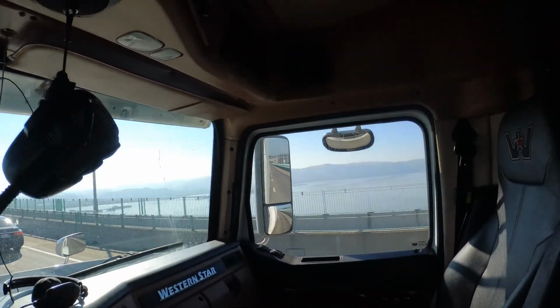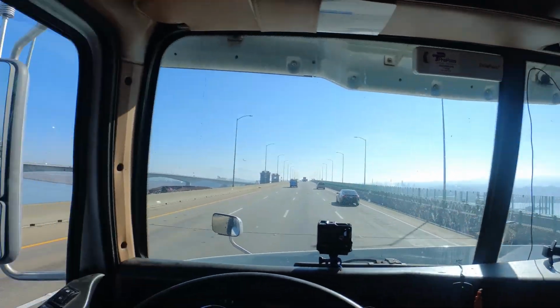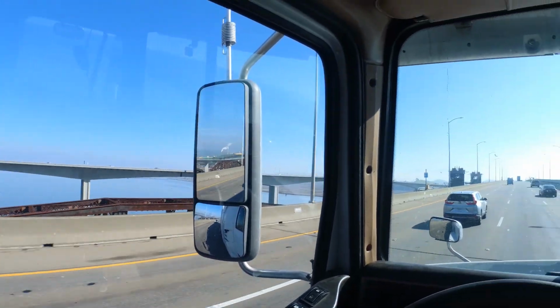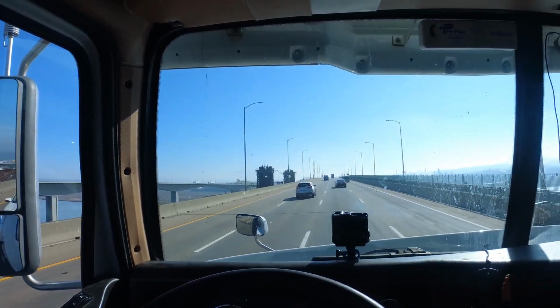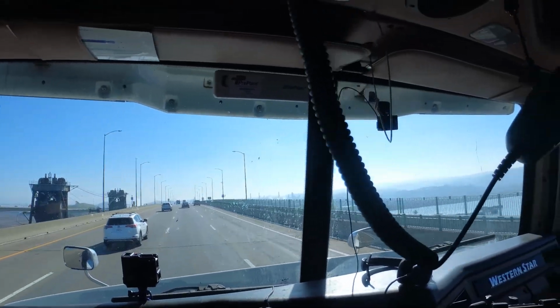Here's the San Francisco Bay network here, the ship terminals, oil terminals, all kinds of stuff. We're heading down south towards Oakland, San Jose.